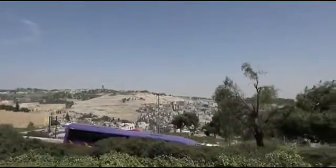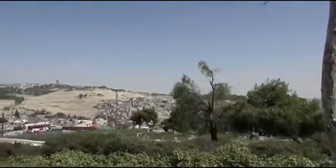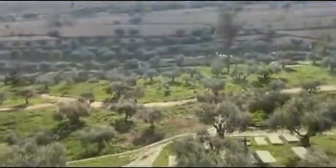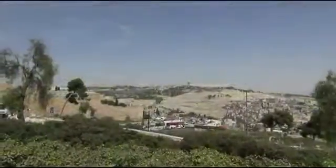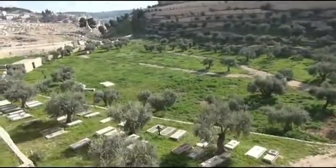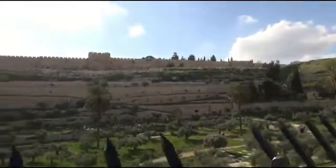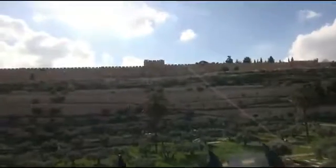Once you come out the Lion's Gate there and turn eastward, we actually get an incredible view. It overlooks the Kidron Valley, and of course the Mount of Olives, being the mountain opposite of Mount Moriah. The eastern side of the old city here. The Turkish walls here that were built over 600 years ago.